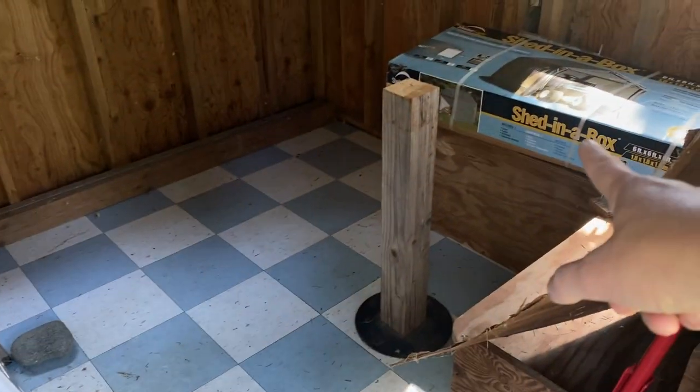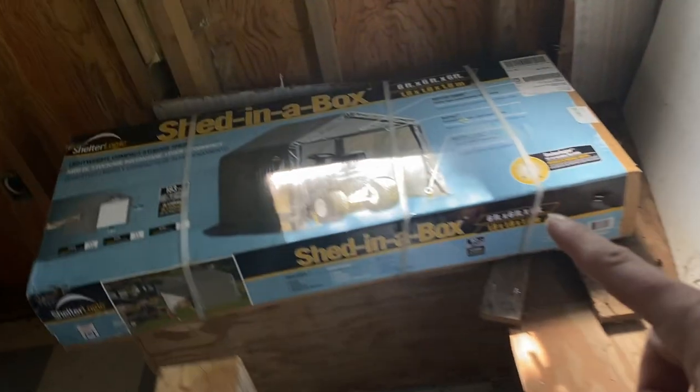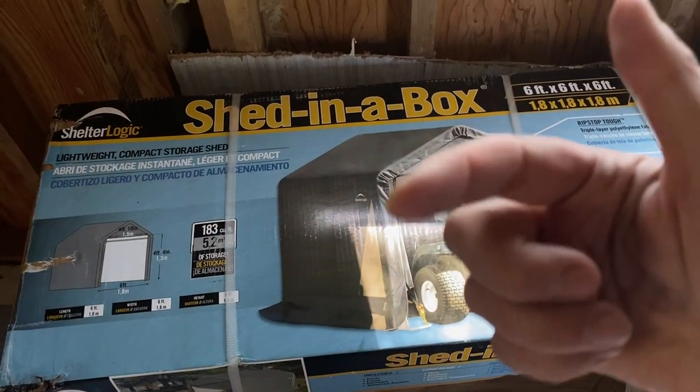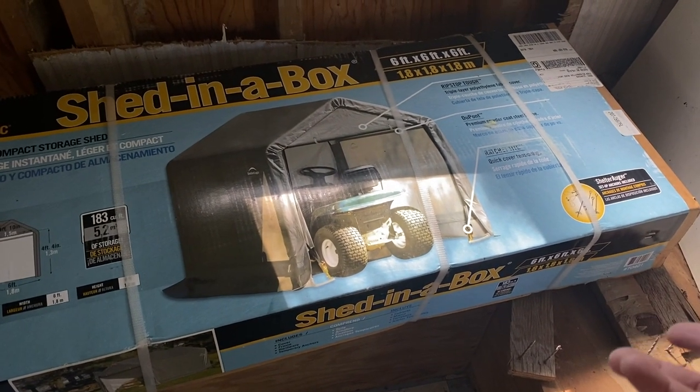These have to come up. That has to come out. This bench has to come out. And then this is going to be my workshop. I am going to set this shed up just next to the cabin so that I have somewhere dry to build stuff, somewhere to set up a work table and some sawhorses.